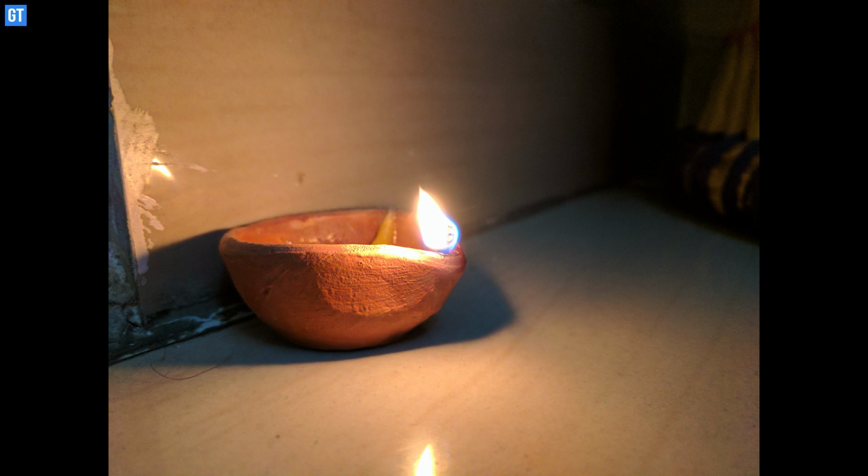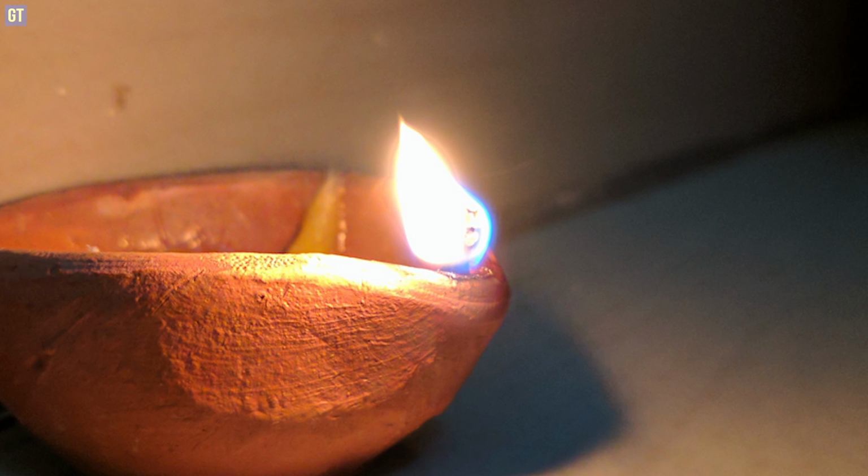Now let's see how the night and low light shots turned out. Look at this beautiful macro shot of an earthen lamp closely and you can spot the tiniest of details on the surface of the lamp.